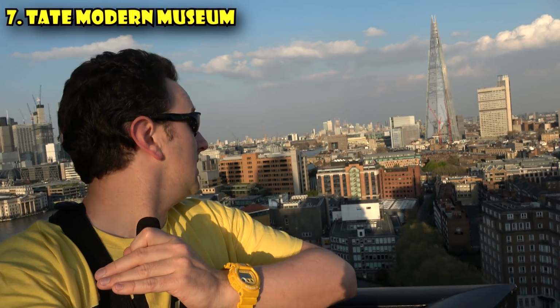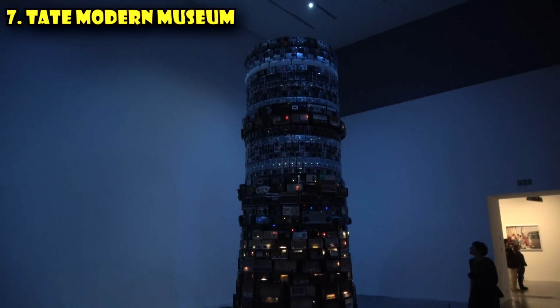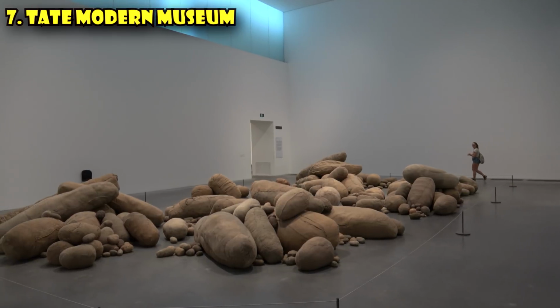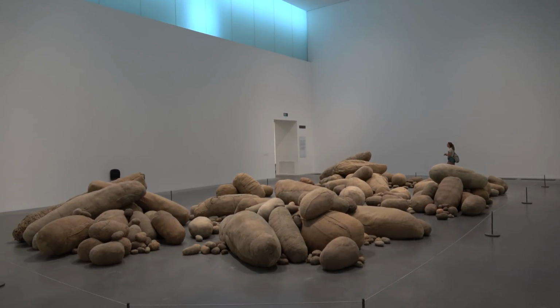Another spot for a great free view is atop of the Tate Modern Museum. This one's along the south bank of the Thames. We even come up to the 10th floor of this museum. Admission is free, and it's got pretty good views from up here too. This one you can see the Shard back there on the south bank, and then you can see the Sky Garden on the other side. Also, while you're at the Tate Modern, definitely check out some of the modern art. The art here is very interesting.